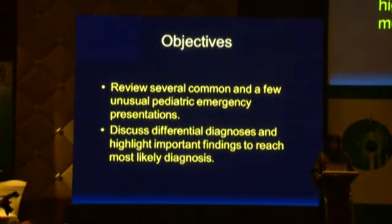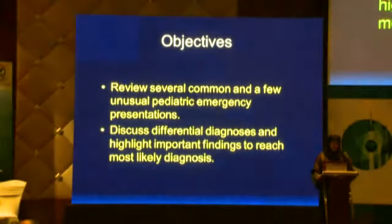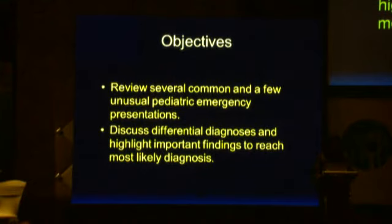But first, the objectives are to review several common and a few unusual pediatric emergency presentations and to discuss the differential diagnoses and highlight some important findings.